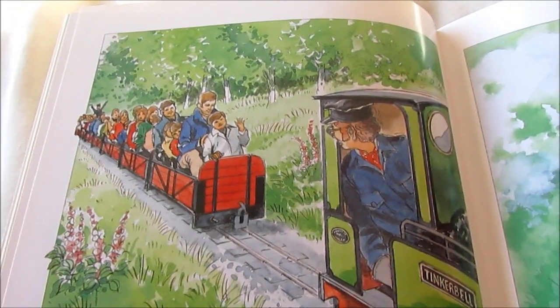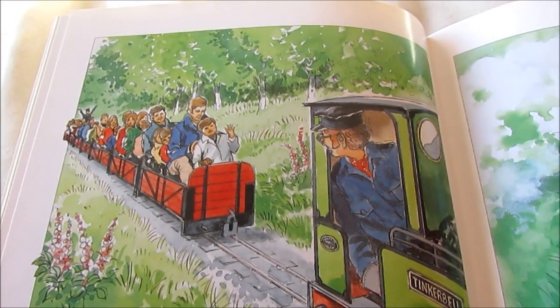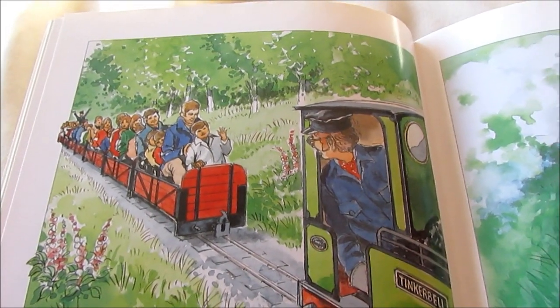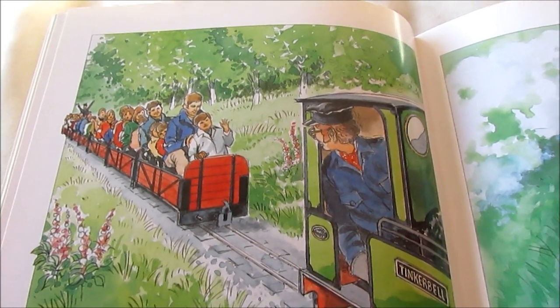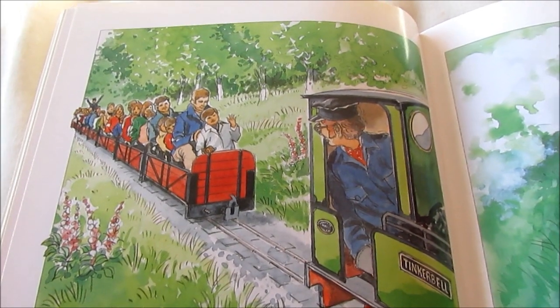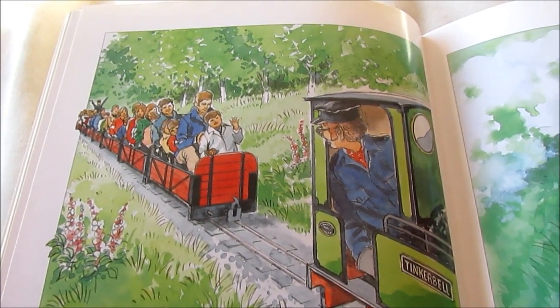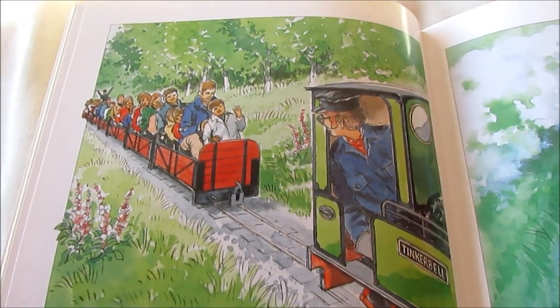As Tinkerbell approached the train and saw how long it was, her doubts returned. But the stranded passengers clapped loudly as she backed onto the waiting train. Tinkerbell could not let the passengers down. She had to do it for them. And she had to show Jim she could do it.